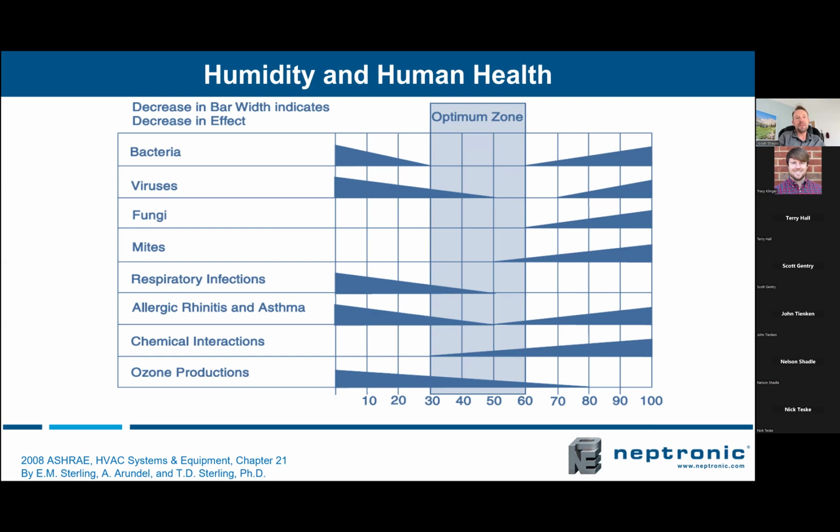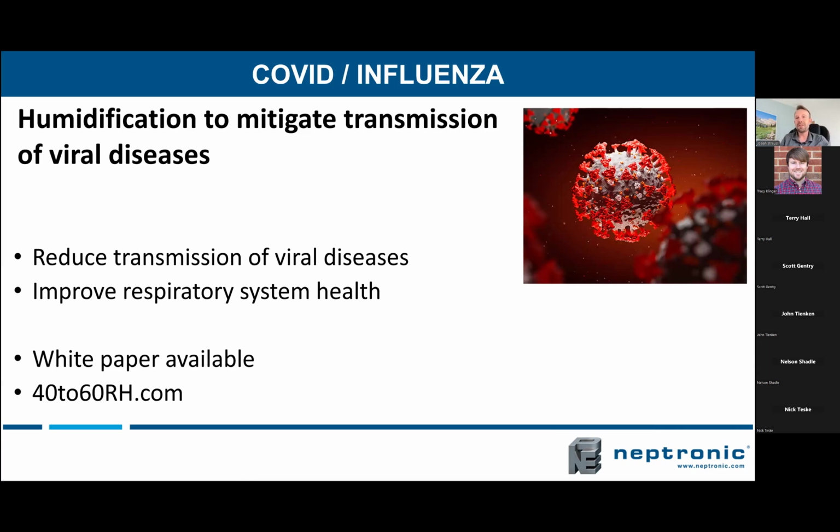So if you look at, this is the Sterling plot, it shows basically where relative humidity can range and improve or limit things that can affect our health, like viruses, bacteria, ozone production, respiratory infections in general. And it shows if we keep an indoor relative humidity between 30 and 60%, that will mitigate those risks. So it's a public health issue as well. And there's a lot of work previously on the flu, influenza, and transmission of flu, where humidified spaces reduced transmission.